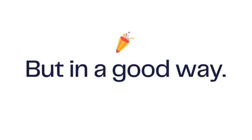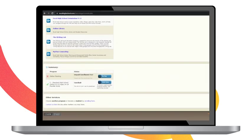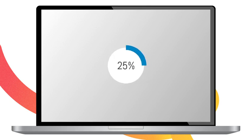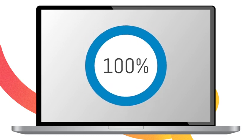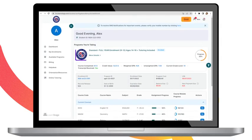So the word is out. Things are changing, but in a good way. If you're a student with us, then you've been using our student system called LearnStage. Well, we've been working on something new and we're excited to finally be able to share it with you. Introducing the new LearnStage.